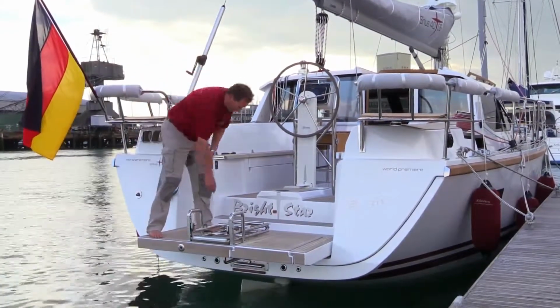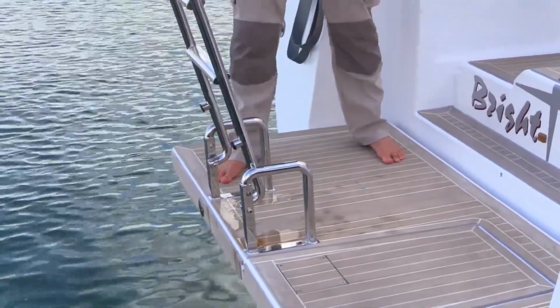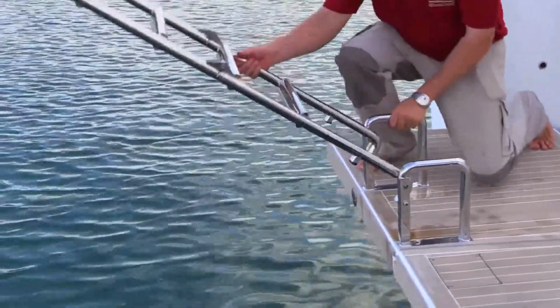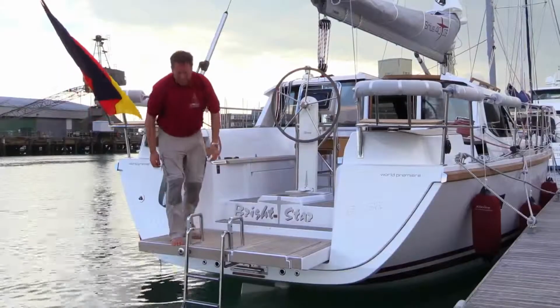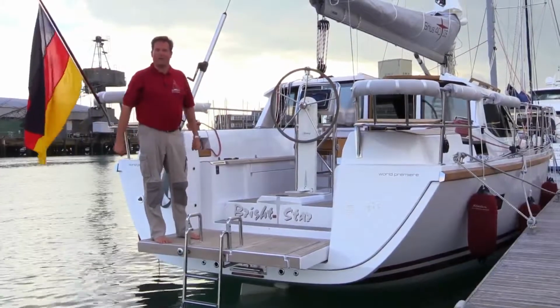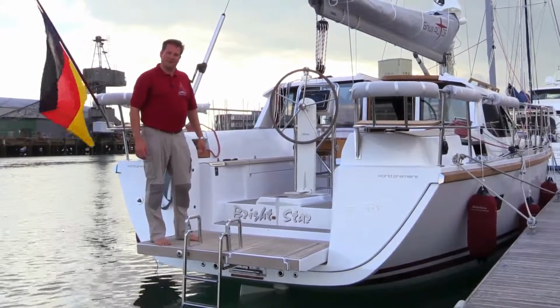To go down here, you have a very, very huge bathing ladder, which goes about 1.5 meters deep into the water. So this is very easy to come up, and you have very good solid grab rails to use from your cockpit for bathing or swimming.